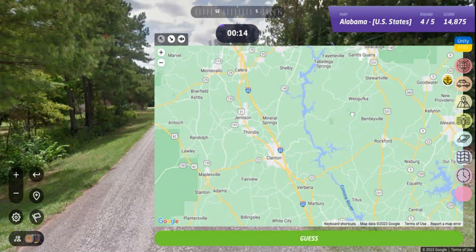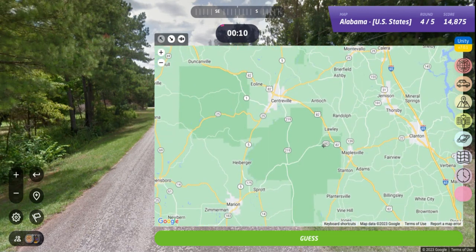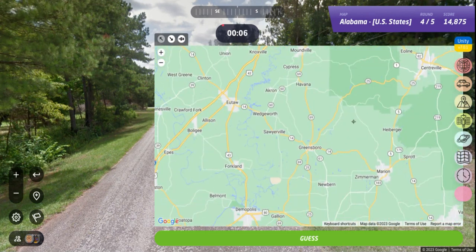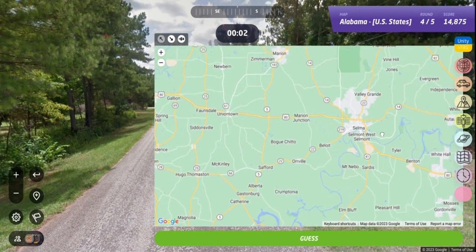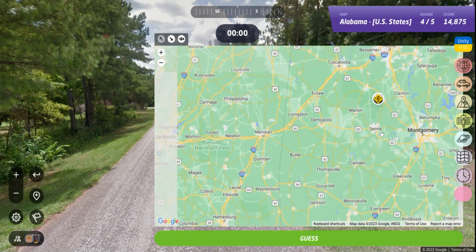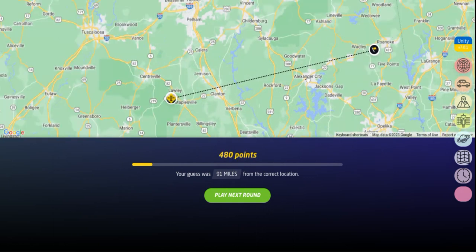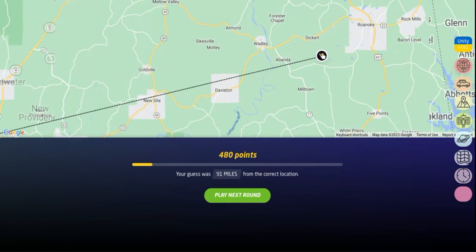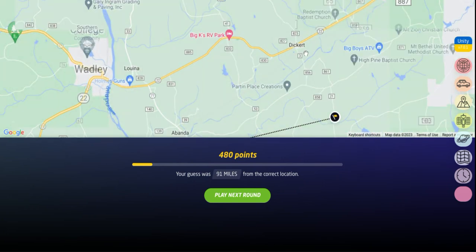I don't feel like we're that high up, but I do feel like we're in an area like this. This is what happens, folks. Not a clue as to where this is. Hopefully, we get in the right region. 480 points, Talladega National Forest, and yeah, we were in the middle of nowhere, near Dickert, Alabama.